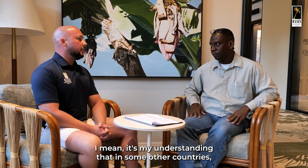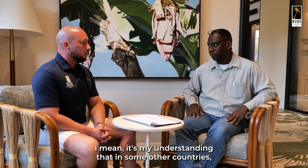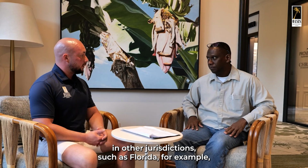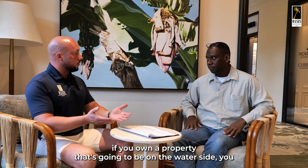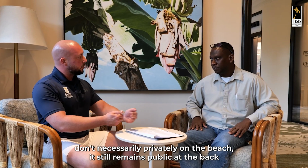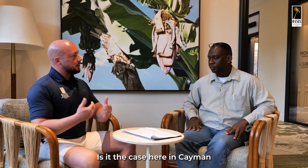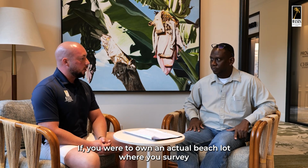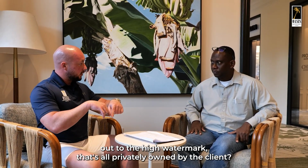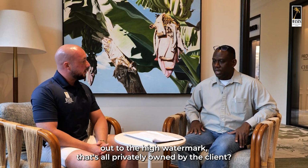It's my understanding that in some other jurisdictions, such as Florida, if you own a property on the waterside, you don't necessarily privately own the beach. It still remains public at the back. Is it the case here in Cayman, if you were to own an actual beach lot, where you survey out to the high water mark, that's all privately owned by the client?